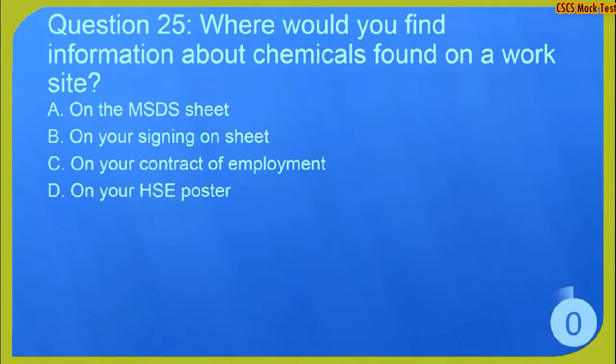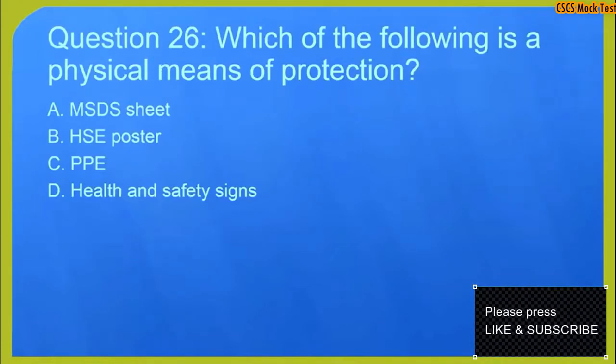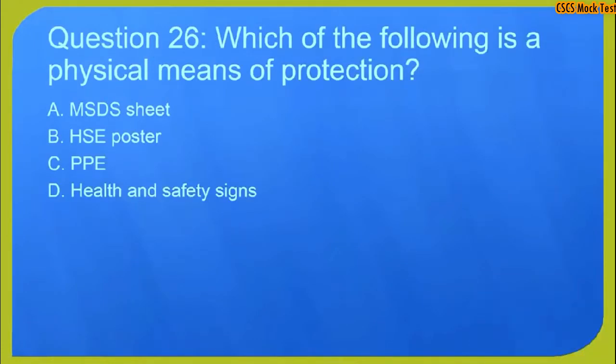The correct answer is A. On the MSDS sheet. Question 26. Which of the following is a physical means of protection? A. MSDS sheet. B. HSE poster. C. PPE. D. Health and safety signs.